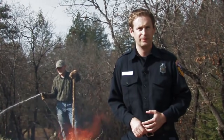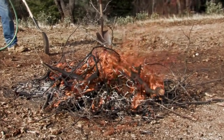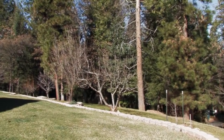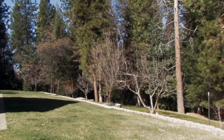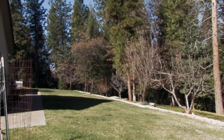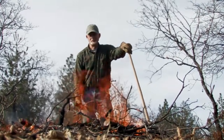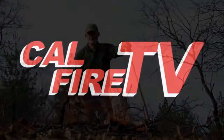Burning dry landscape debris can be a convenient way to dispose of excess yard waste as part of your defensible space plan, but it can be an extremely dangerous one if not done responsibly. It's up to you to make sure to take the extra time and attention to always be safe with your landscape debris burning.